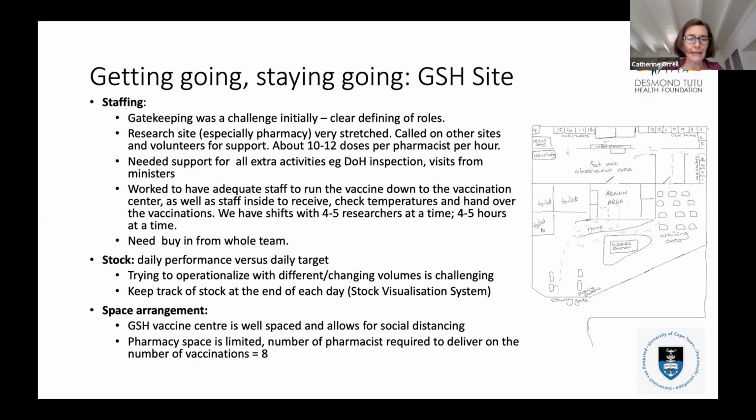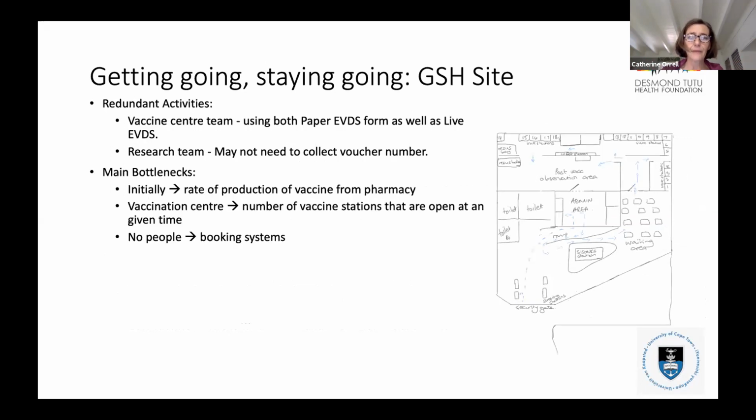We've also been keeping track of stock at the end of every day. I don't need to go into the vaccine center. It's well spaced. It allows for social distancing. However, our pharmacy space is extremely limited. They have had to reduce their spacing to less than we're actually comfortable with. We have opened another pharmacy downstairs at the CRC, but that space is limited because of the number of pharmacists required to deliver the vaccines.